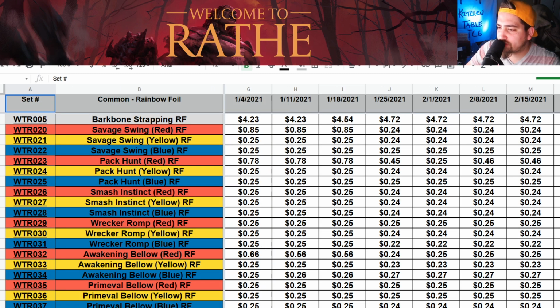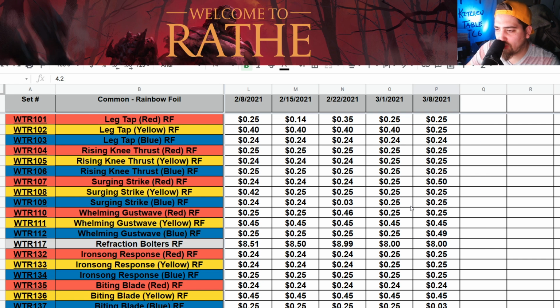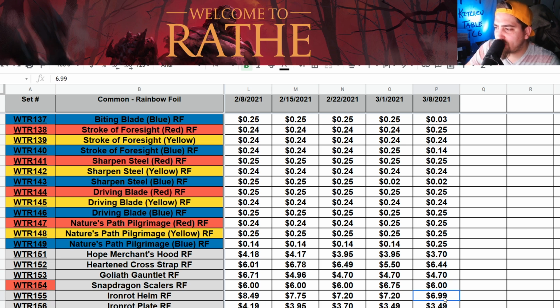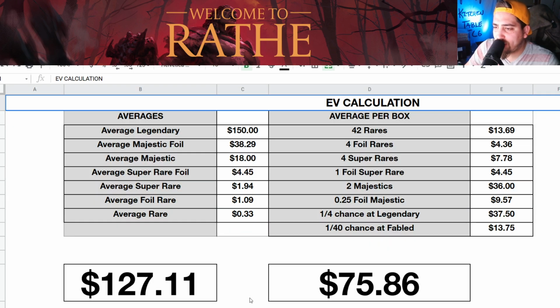Common rainbow foils, your equipment cards are still sitting at the $4 to $6 mark for most of them, and they are moving at that. They're not dropping past that kind of $4. I guess like the Ironrot Plate that nobody uses is below $4, but the rest of them are sitting around $4 to $6. And your average, it doesn't really matter, but 75 cents. So, okay, let's go on to our EV calculation.